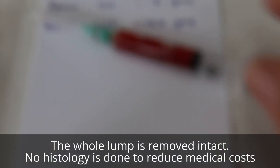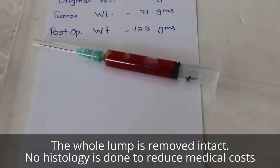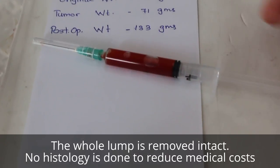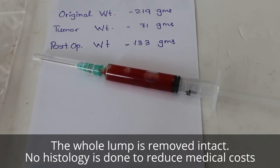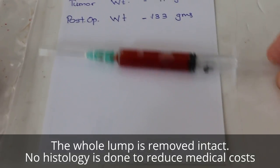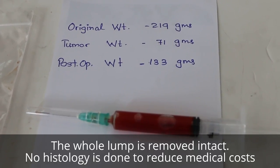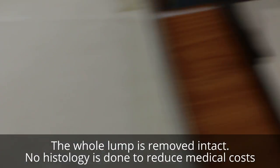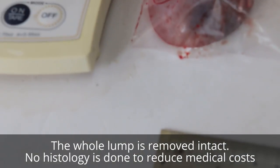Some of them could be due to the blood. Yeah, there's blood inside. So the answer, 219 minus 71 should be 148. So part of it could be due to that, but it's only 133, right? Post-op. Yeah. Okay.